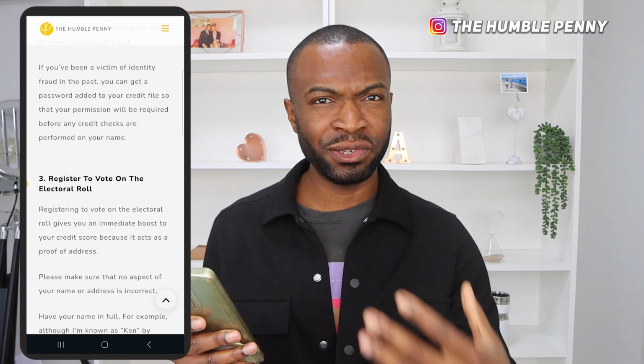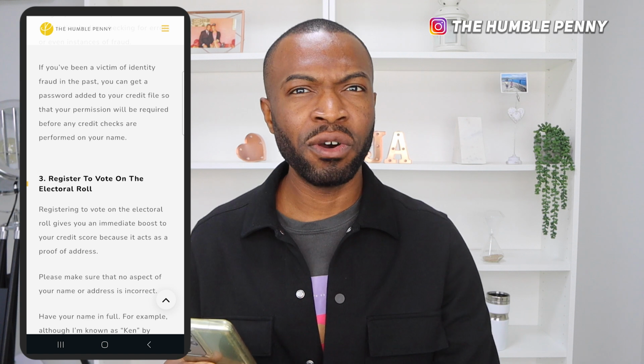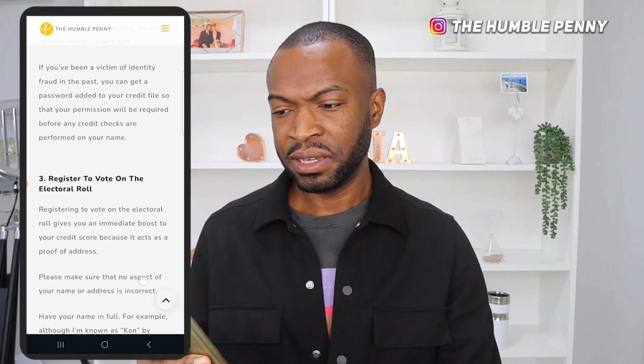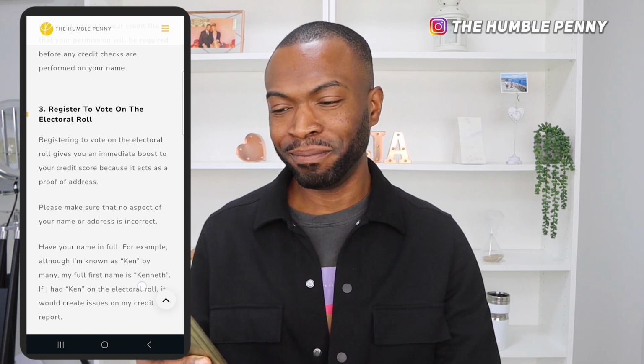So I had to do that because I'm someone who in the past had an experience of identity theft. So that helped me get that sorted and I put a password on my credit report.